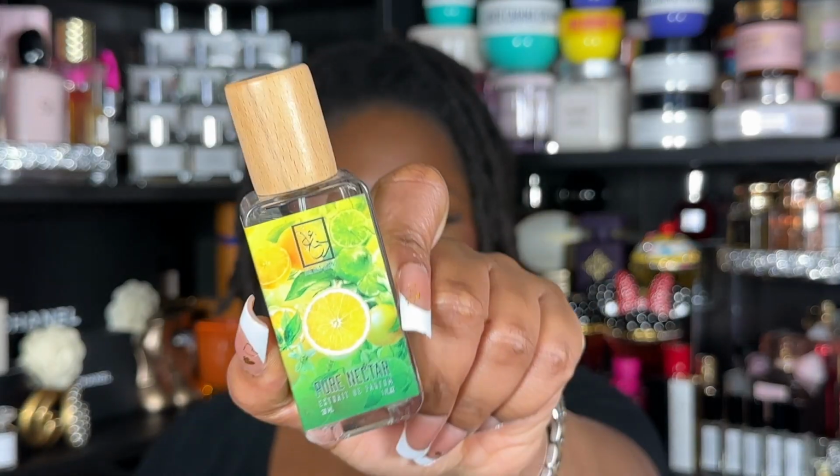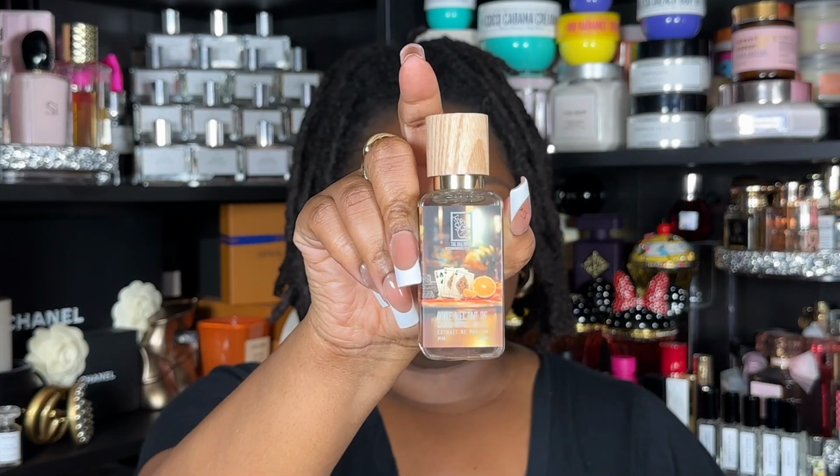And I do also have Pure Nectar, which is just Herba Pura. So to me, Herba Pura, at least their version, is a little more fruity than the Herba Pura in this hybrid version. So it takes on more of that Casino Royale DNA than Herba Pura.